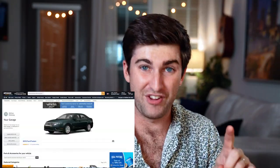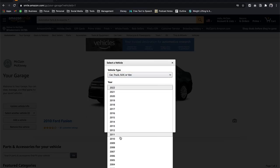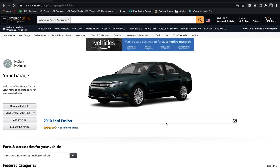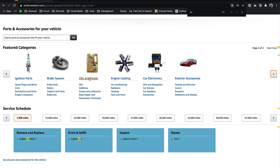I get over to Amazon and I'm like, okay, oil, because I don't know what else to do. There's this really cool feature of Amazon called Amazon Garage, where basically you add the year, make, model of your car, and it filters down all the possible options of oil or whatever parts that you might need. And you're like, hey, here are the parts that will fit your vehicle. And then I remembered what happened to Grayson.